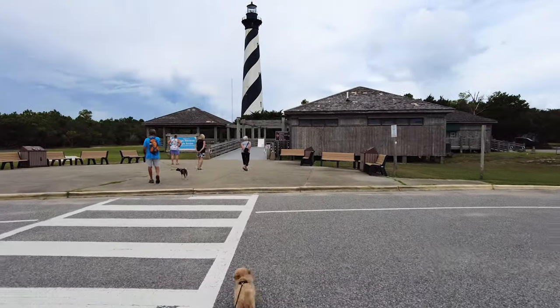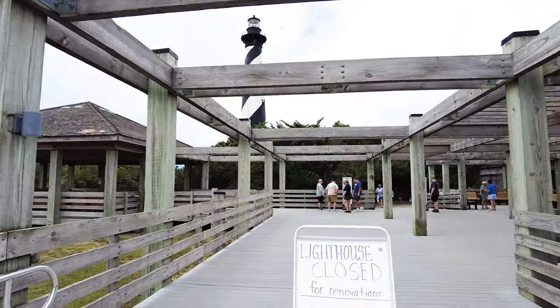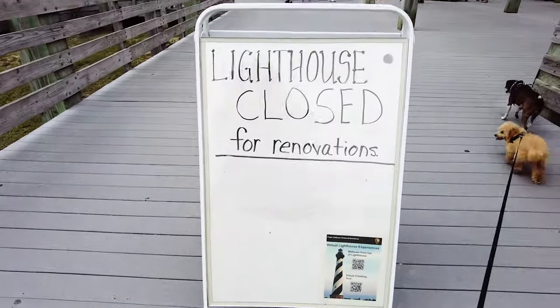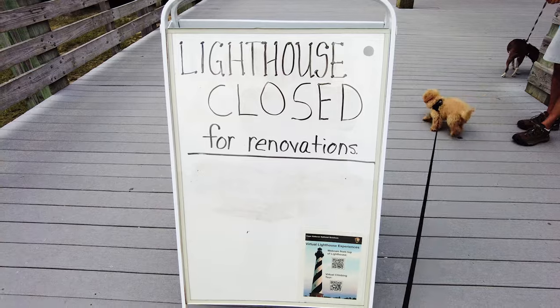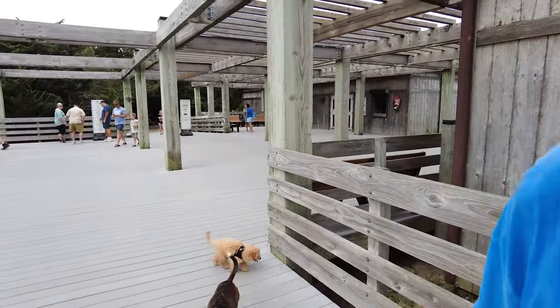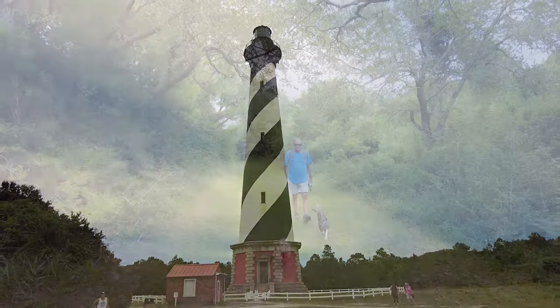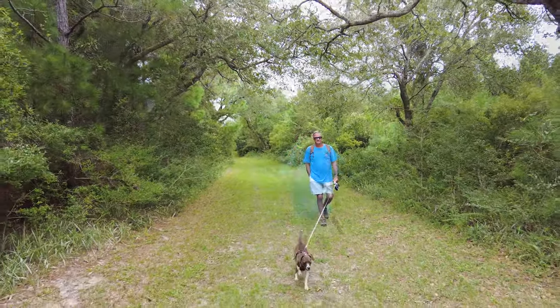What else did we do? We tried to visit the Cape Hatteras lighthouse. Oh no, Jeff! Lighthouse is closed. It is? Yes. We came all the way here, and it's closed. But did a little bit of hiking instead.